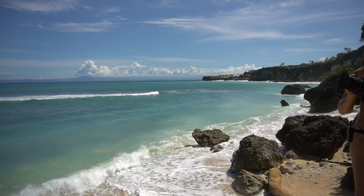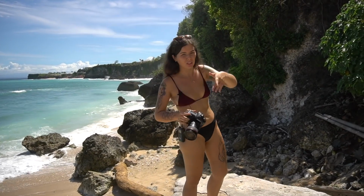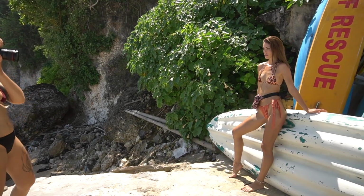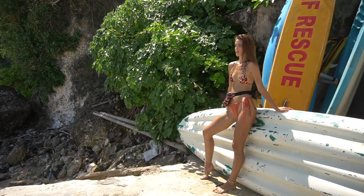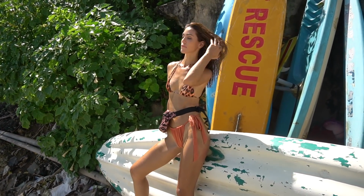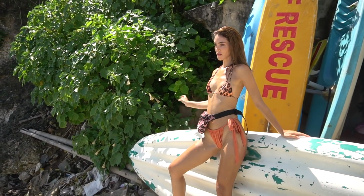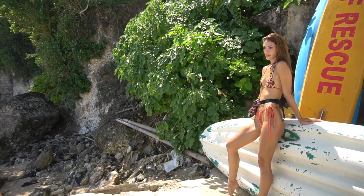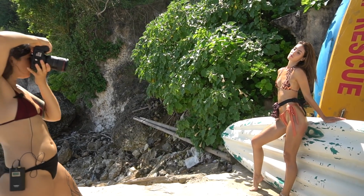So right now my settings are 5,000 of a second and 2.8 because I was shooting in direct sunlight. This will probably change now. So now I'm down to 2,000 of a second. As you see, she's kind of like half lit and half in the shade. So that's kind of a bit of an issue, but I can fix that in Photoshop.